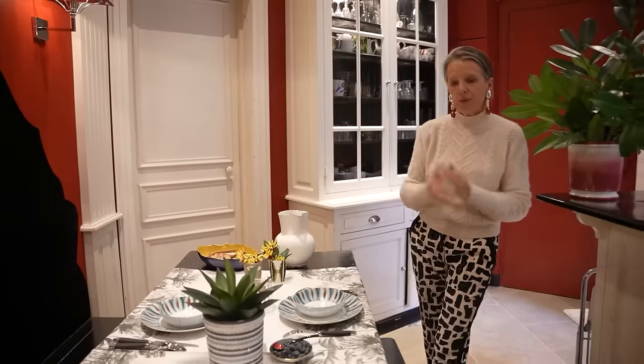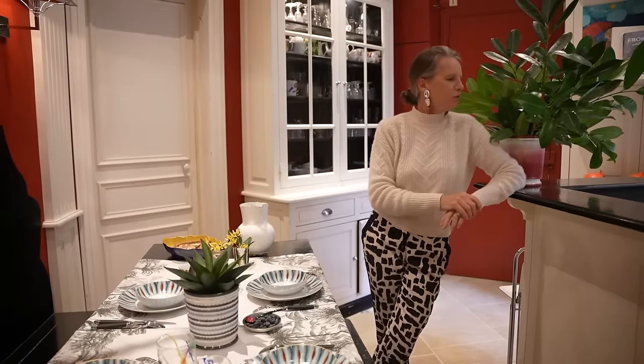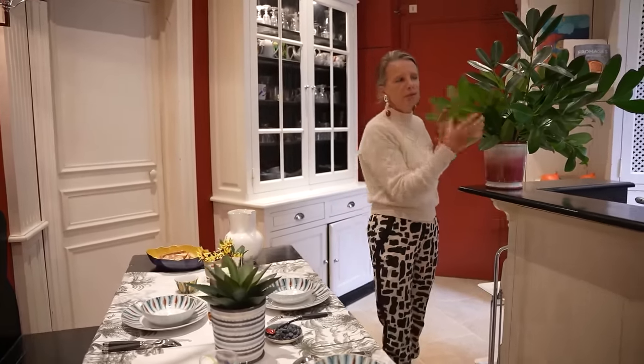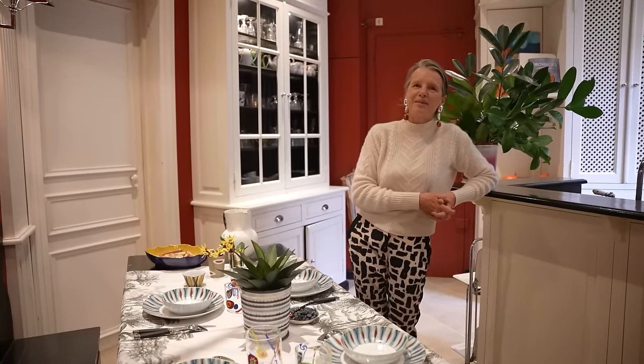So, ready for a little family dinner, and here some branches. Again, I was in the countryside this weekend, so poof, we cut some branches, and we have a little bit of nature arriving in the city, which is quite important when you are living in Paris.